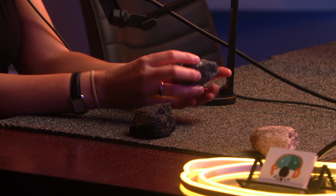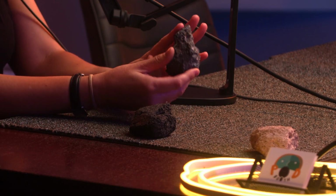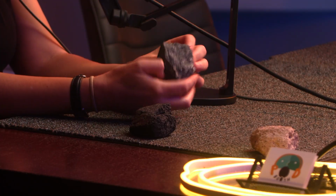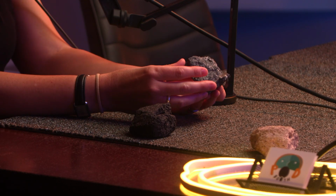Yeah, so this is also from a similar area, and I think this is beautiful. Yeah, this is a tasty little rock, this one. So it has bubbles in it or not? It does have some bubbles in it. It's very dark. Very dark.